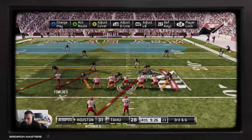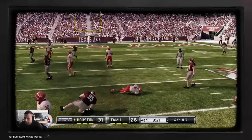Oh God. They go to the ground, and he stops short. The defense was playing the run all the way, and they got it right. Nice work.